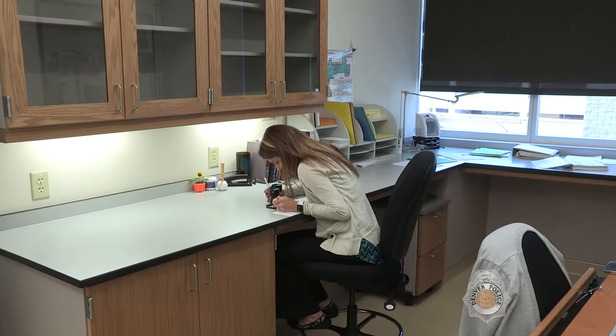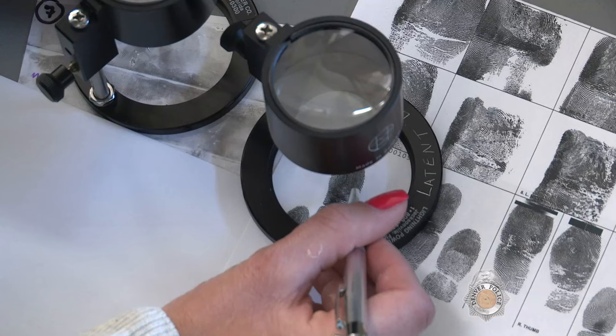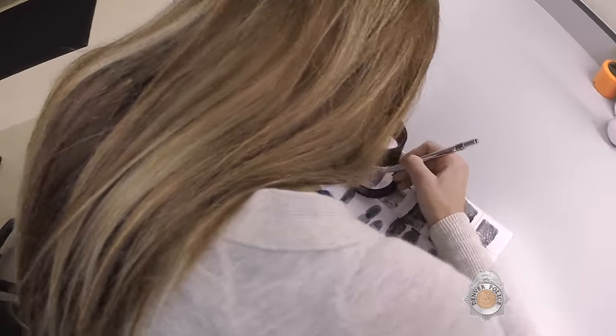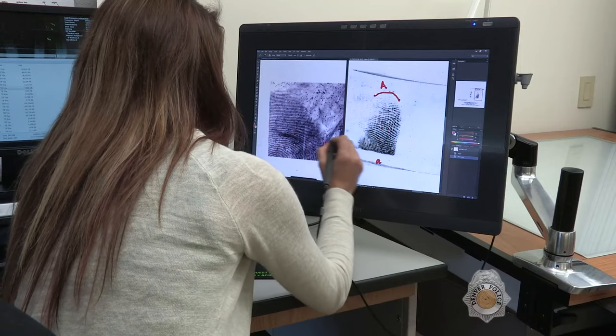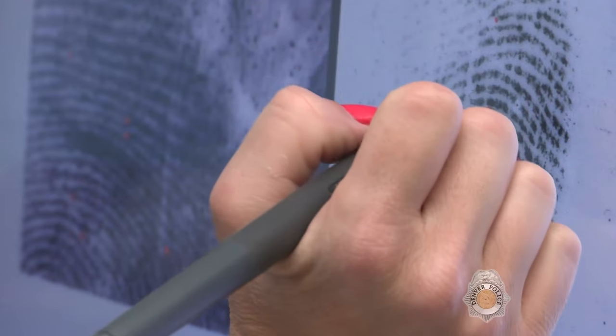If an identification appears likely, the examiner then completes a manual comparison of the latent print to the known print from the database. While there are many tools to assist the latent prints unit in identifying print matches, this final manual comparison is always completed by an expertly trained latent print examiner.